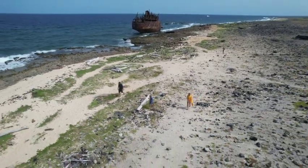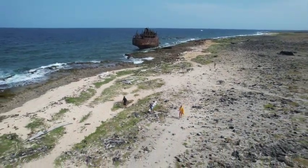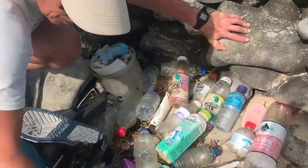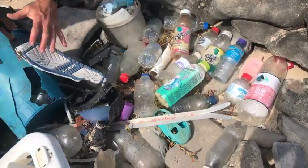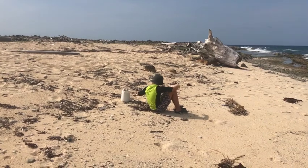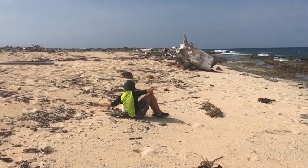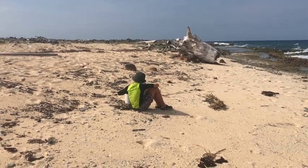So yeah, it's where a few cruising dreams have gone to die, really. Yeah, it's beautiful, but it's sad as well. We walked along the coast, and as everywhere else we've been in the world, it's just covered in plastic, you know, plastic bottle tops, toothpaste, water bottles, and everything else. Shoes.